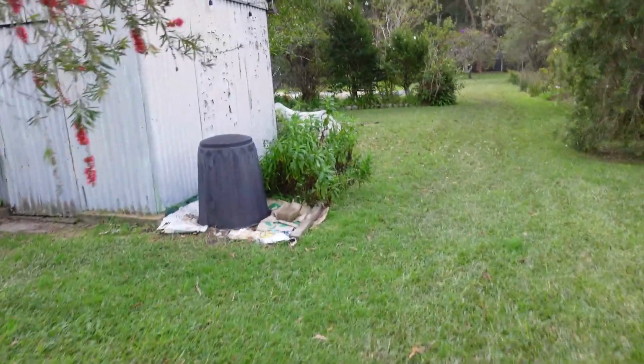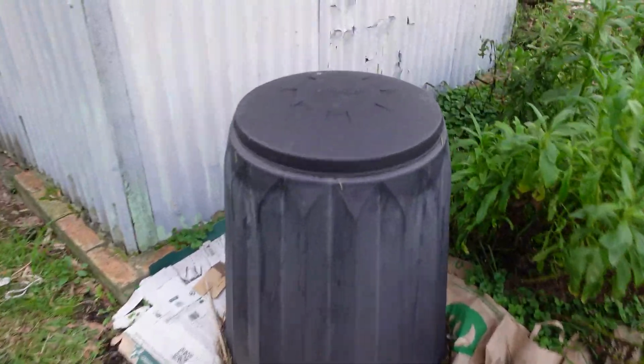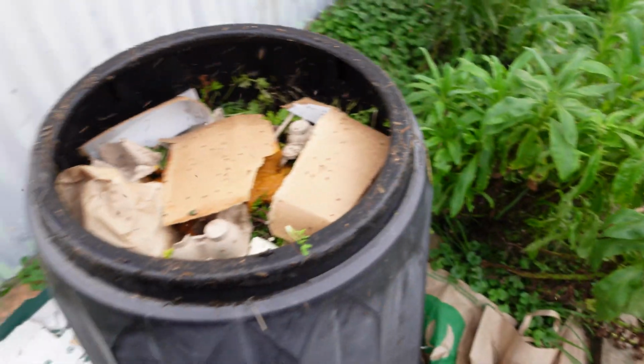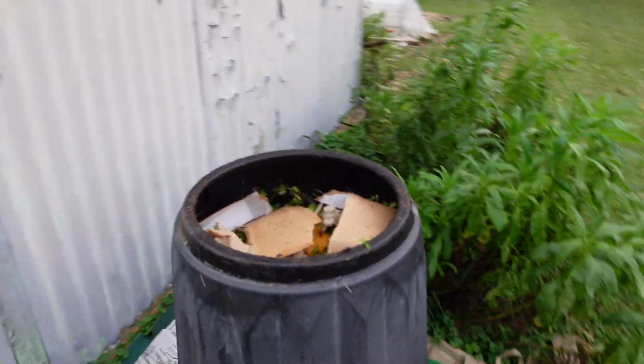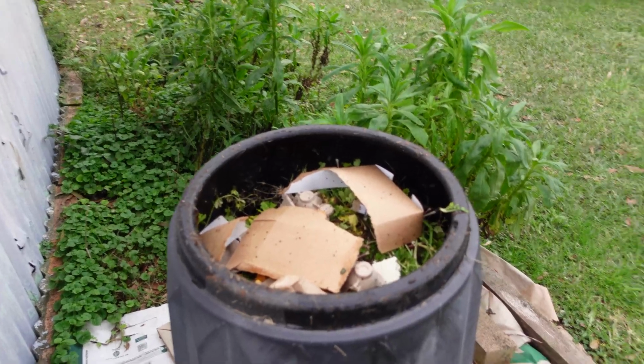And then this is our other bin that we have. This is our working compost bin. It is quite full, and it might be a bit hard for Scott to turn it. Oh, there's a lot of flies in there as well. Sorry, Scott. There's just a lot of vinegar flies in here.